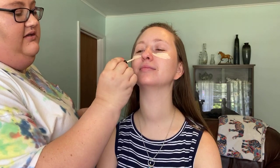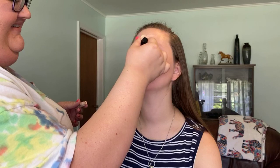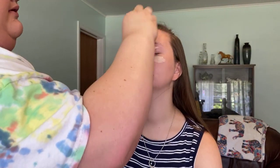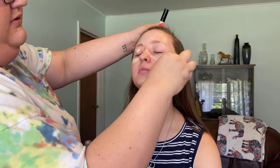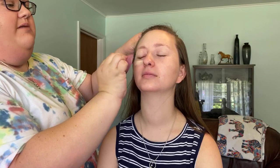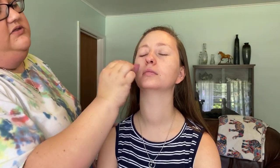Alright, so I'm starting with the liquid concealer. She's even got one of the beauty marks on her face. She's basically Julia Roberts. Now Mara has kind of pale skin, a little bit like me, and I have found that sometimes if I put on my concealer on top of my foundation, it just slides off and doesn't really do anything. So I started putting on my concealer under my foundation, and that works a little bit better. It's not gonna collect or bunch or slide around.